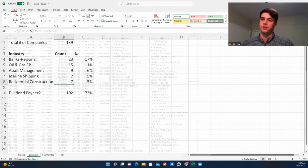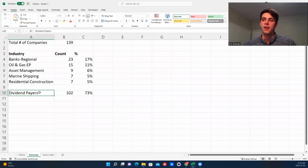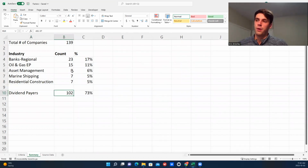And then I was also interested in looking at the dividend payers. And a lot of these companies are dividend payers. 102 out of the 139 companies do happen to be dividend payers. And this was actually an insight that Factor Investing had, where there was a research paper published, which was showing that dividend payers also tend to perform better than your average company and perform better than the market overall.